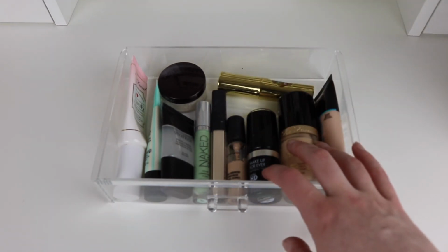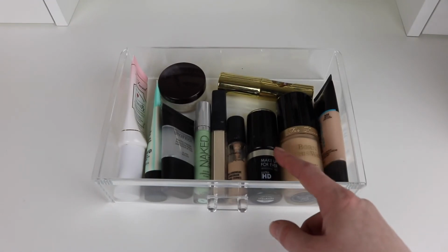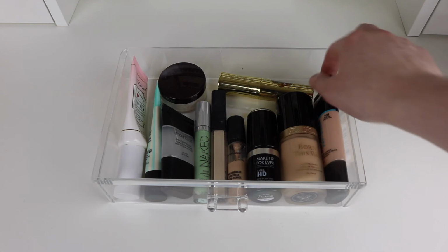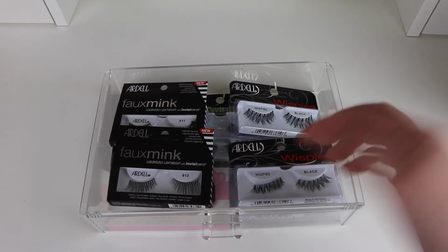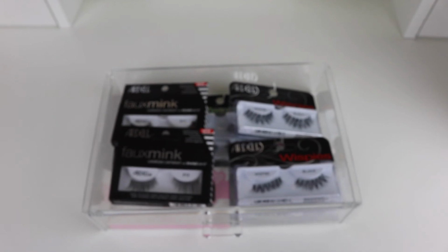And then I have my three favorite foundations. The one that I've been using lately is the Make Up Forever Ultra HD Foundation Stick, the Too Faced Born This Way, and my L'Oreal Infallible Pro Glow. And the last one is honestly something I don't wear on an everyday basis, but I do use it in my videos. So I just kind of keep them all in the drawer because I kind of like how it looks.